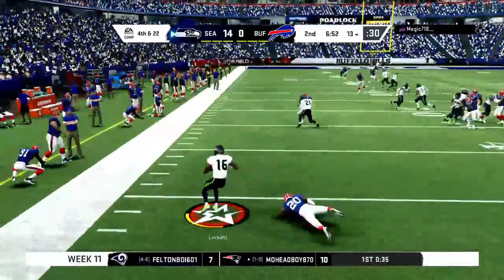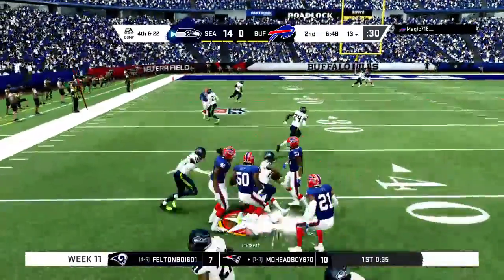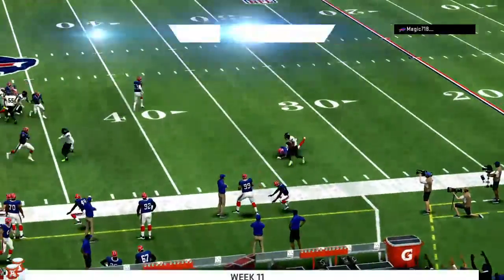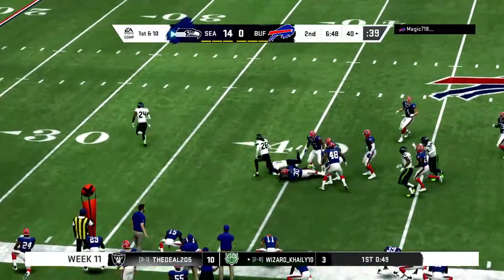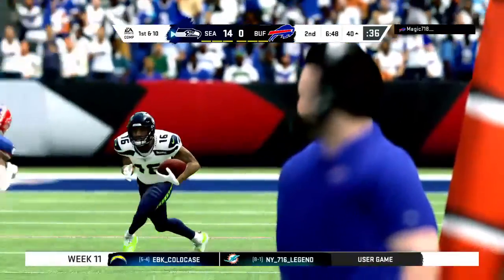Returnable for Lockett. Unable to corral him. He fights through. 34 yards on the return. But for a moment, looked like he had a shot to go all the way. And the Seahawks will have great field position to start this drive. They take over on the short side of the field.